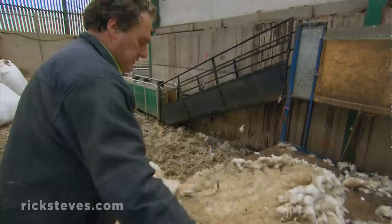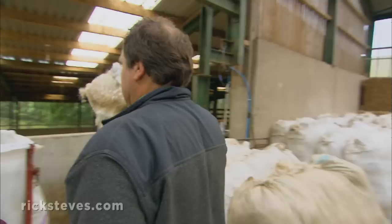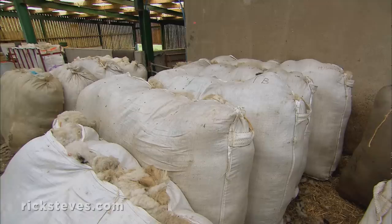But the fleeces are no longer the moneymaker they once were. In fact, recently, prices were so low, farmers here just burned the wool. Today, with new uses for this natural fiber, wool prices are higher, so Sean and his dad collect the fleeces into bales.